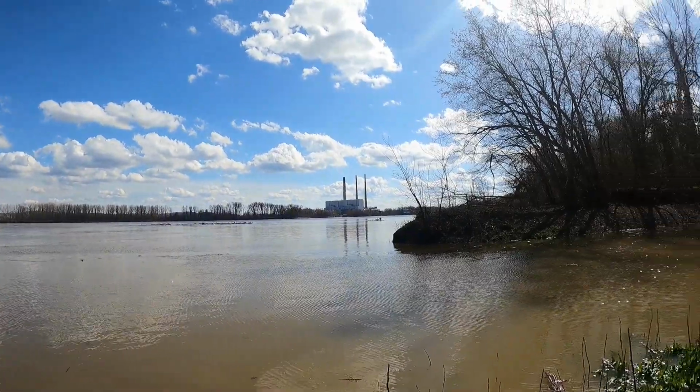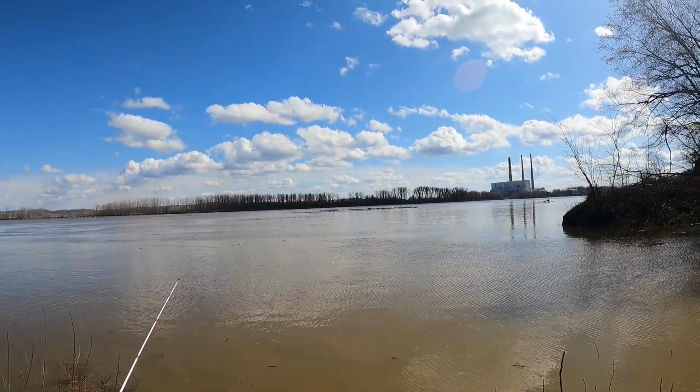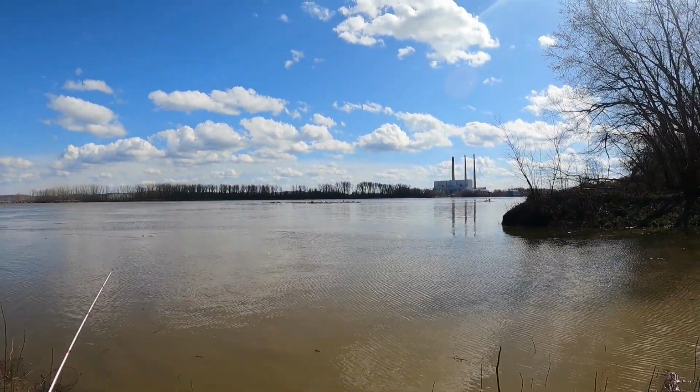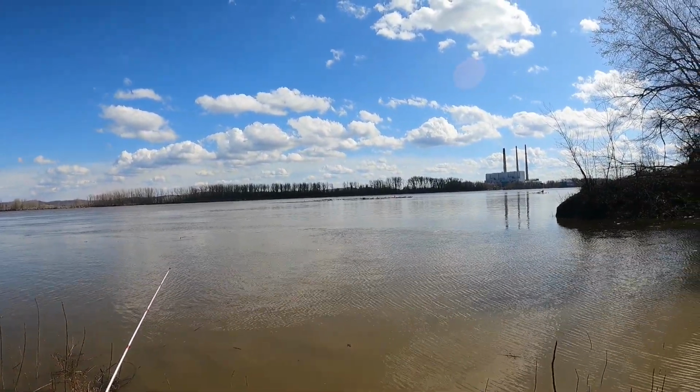Usually when I come here, when the river is at like 8 or 9 foot in terms of level, there is almost no water here, but now it's at like 20. So it should be about 8, 9 foot deep there at least. So there should be enough there for some good fish. Hopefully there are some fish here.